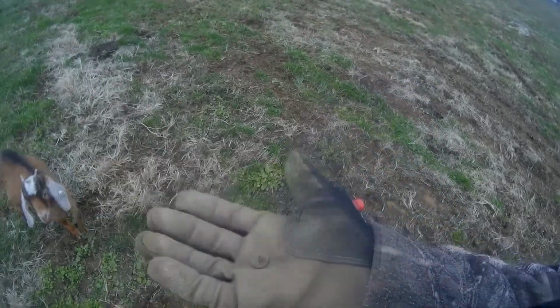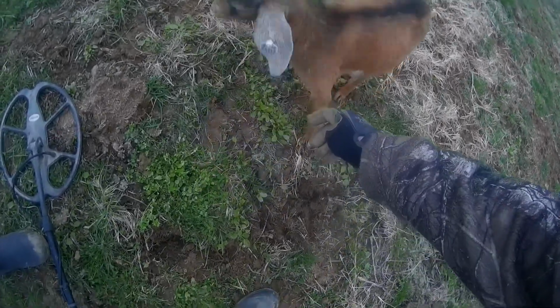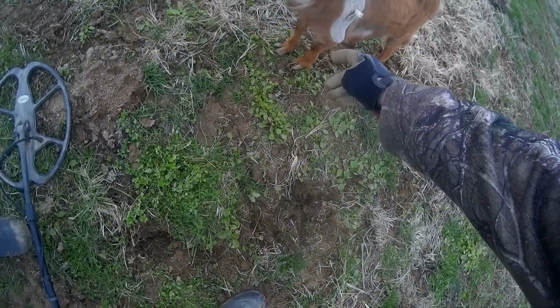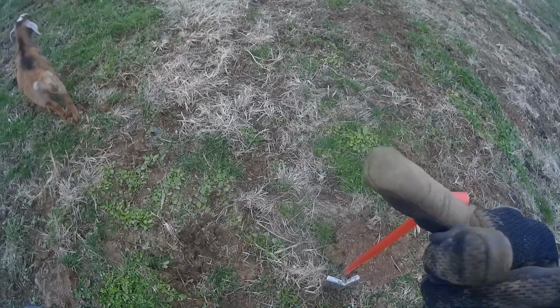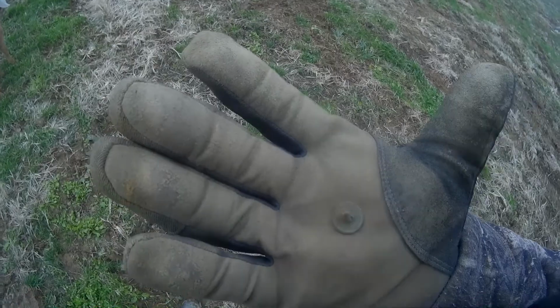Okay, he's a little shy. Guys, look at this tiny little button. This has got to be one of the tinier ones I've found. Another one with this little stand-up shank there, and billy goat here, or that's a she goat, but she's a little shy. You're a little shy, aren't you, girl? She's new. Sweet! Look at that little button. I'm so stoked. Alright guys, catch you on the next.